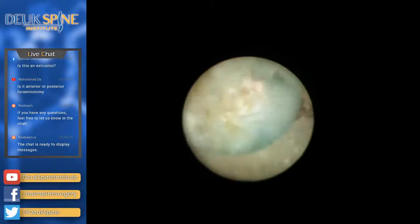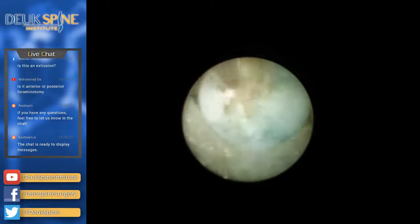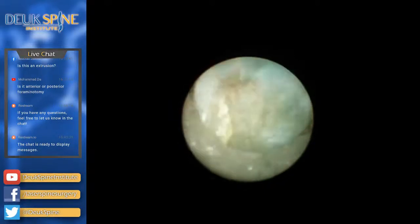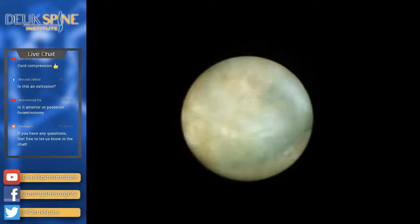So think about that. There's the fibers of the posterior ligament right there. See the white fibers just below the laser? So this patient's herniation is in front of the spinal cord. You can't reach that with a foraminotomy. Impossible. Foraminotomy is, in my opinion, a horrible surgery. I don't ever do it.